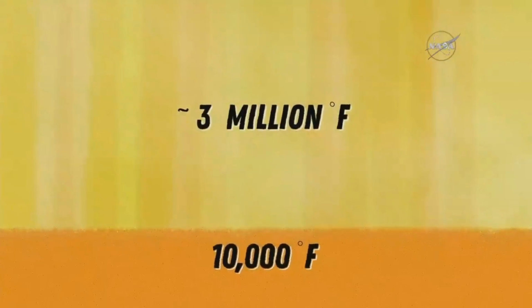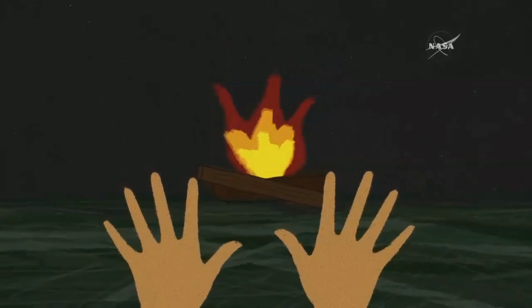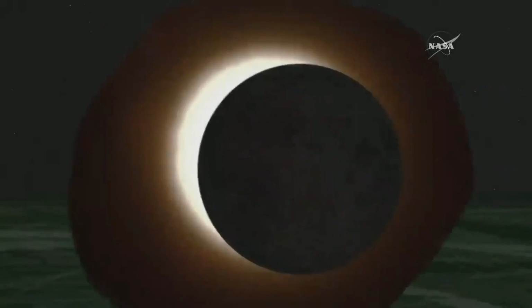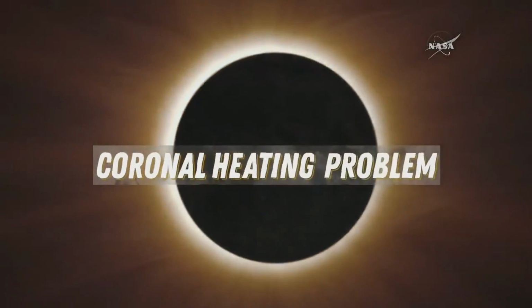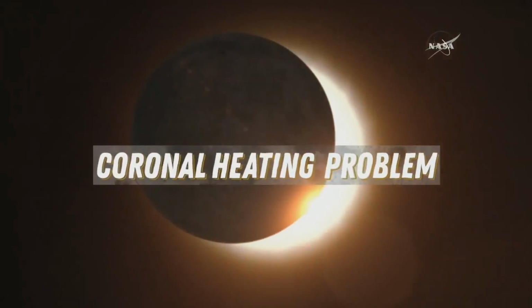Something unusual, however, occurs when you reach the outermost layer. While the surface is around 10,000 degrees Fahrenheit, the corona, the sun's outer atmosphere, is several hundred times hotter. That's the opposite of what happens with a fire, which gets cooler the farther away you get. Scientists call this the coronal heating problem, and evidence for this was first uncovered during an eclipse in the 1800s.